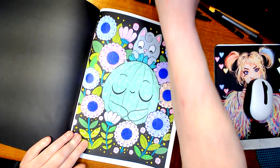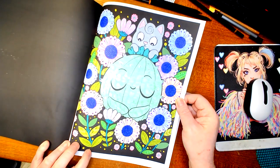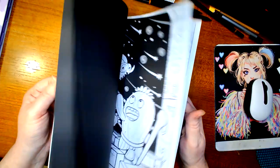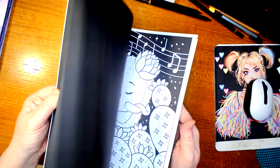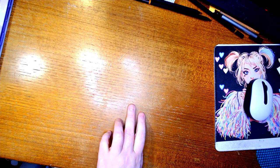Okay, another picture for a black background, which I think is cute. And I picked this picture out because I've hardly got anything colored in it. So I'm trying to do a bunch for the rest of this year and into next year. I want to do a bunch of coloring books that I have yet to color in.